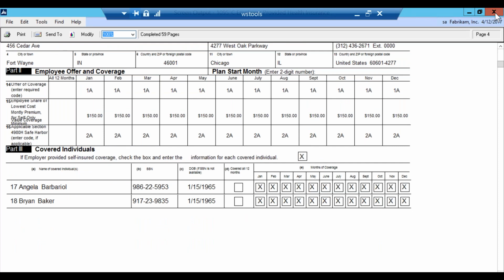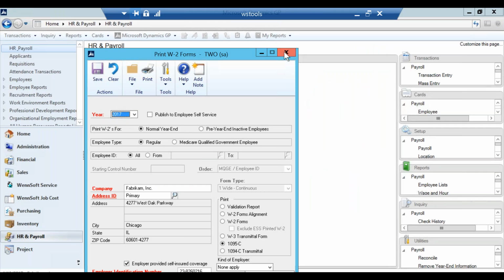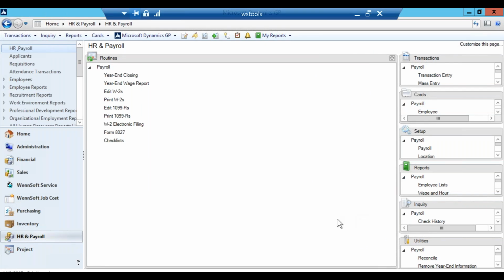So Scott, I'm going to have you take us back one more time, okay? So I have you close out of here for me for a second, and I'm going to have you go up to your Edit W-2s here for me.